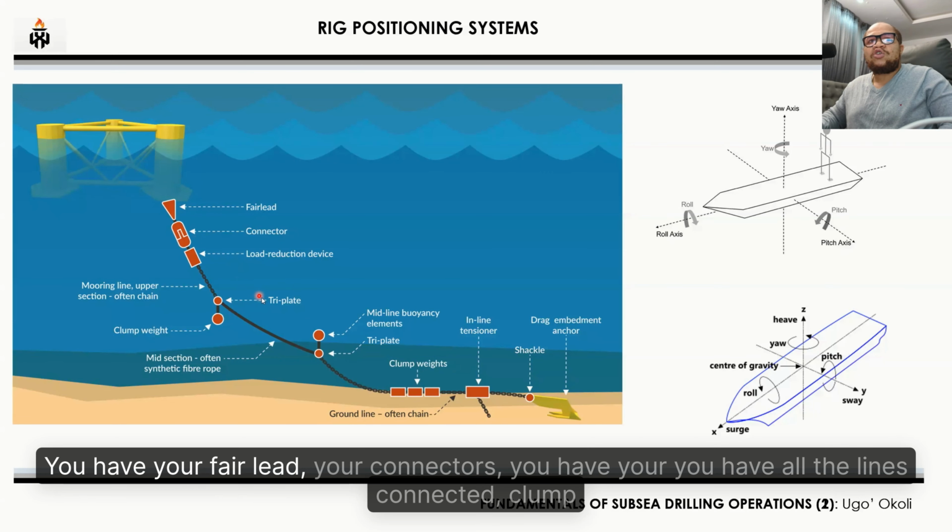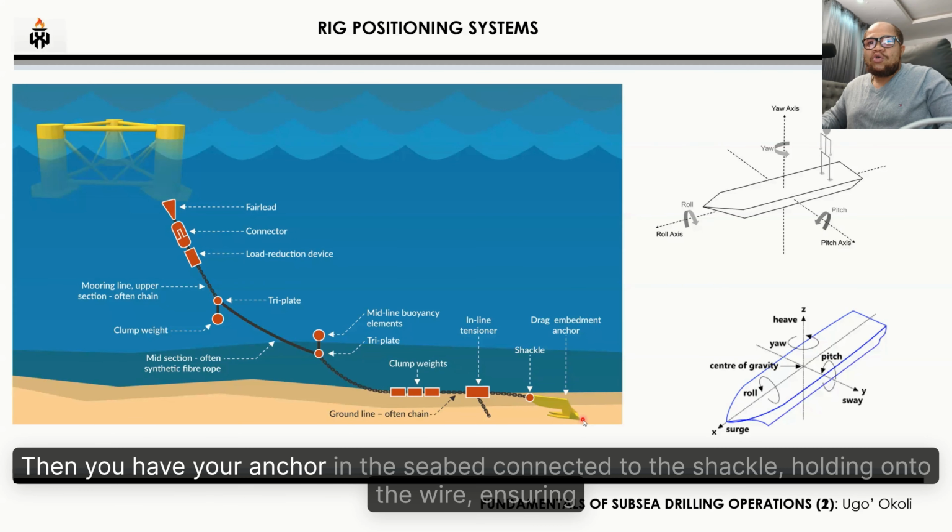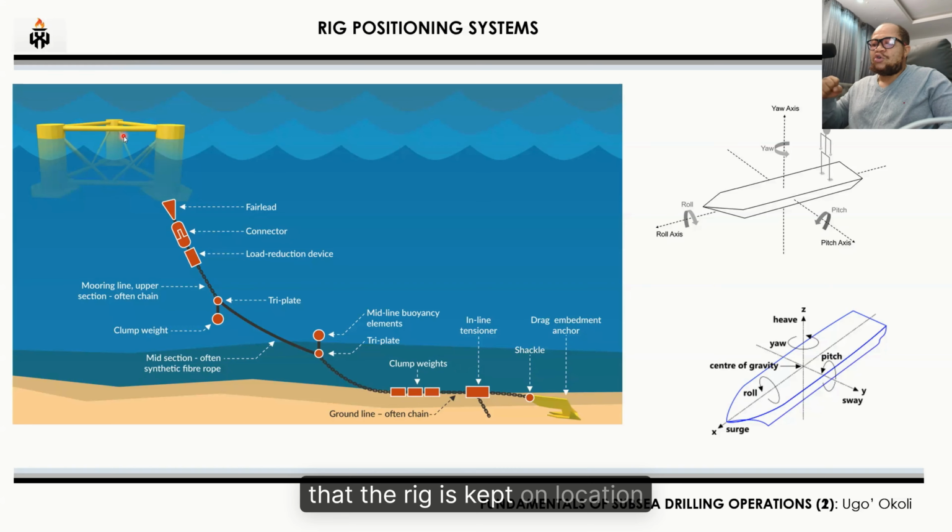Then if you have to use the anchor, this is what it looks like. You have your fairlead, your connectors, your tri-plates, and all the lines connected. You have a clump weight to ensure that the anchor chain sits on bottom. Then you have your anchor in the seabed connected to the shackle, holding onto the wire, ensuring that the rig is kept on location.